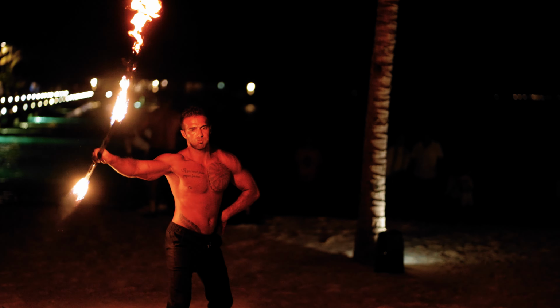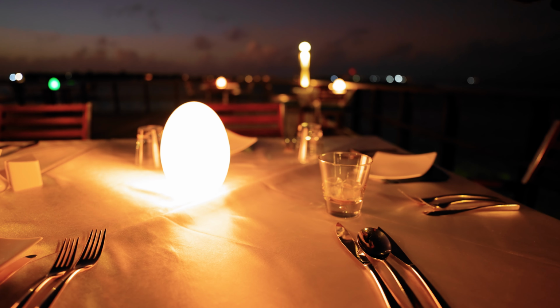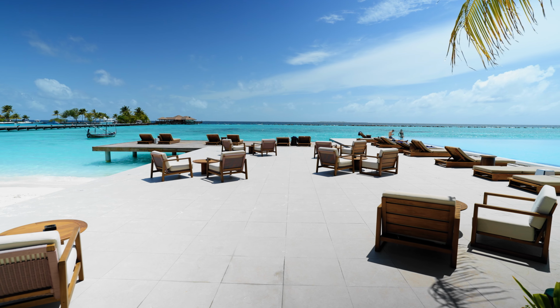A lot of employees are a little bit newer, but they are really eager to please, and in particular, we had a really great experience with service staff, particularly at dining venues and by the pool. It's really great that you can get pool service, and that actually is included on the all-inclusive package, which is pretty cool. Our fifth category is dining.